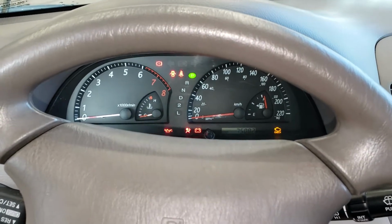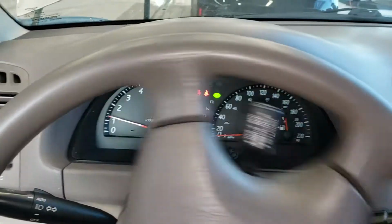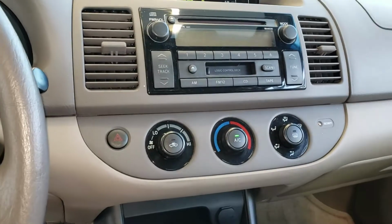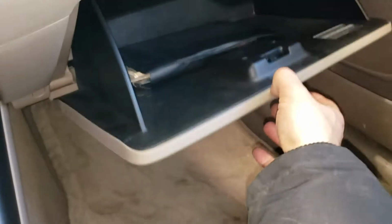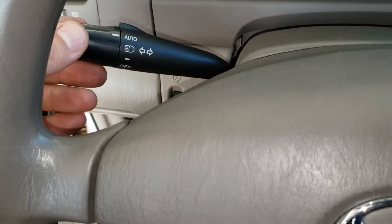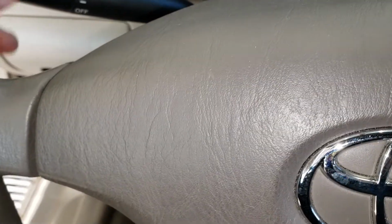It's got ABS. Starts right up. No warning lights. AC is working. Radio is working. There is no user manual though. No broken trim pieces or anything. Wipers. Headlight option on auto. They used to care back then. I've seen some much newer cars that don't have the auto option.